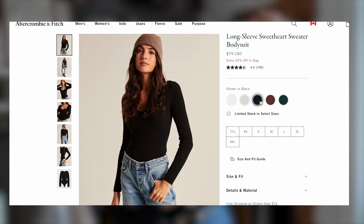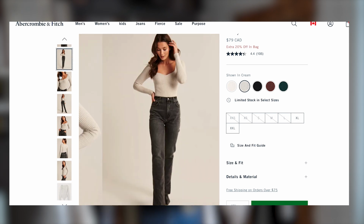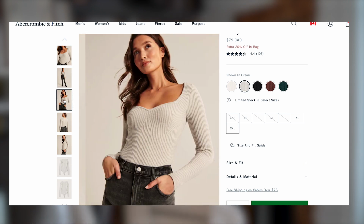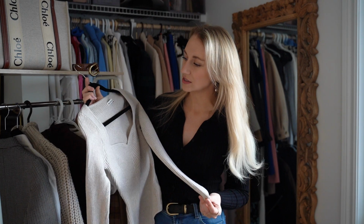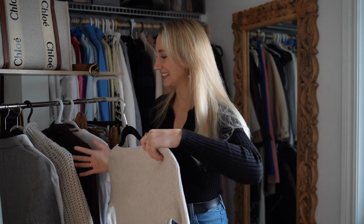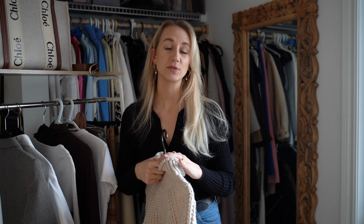And this gorgeous, gorgeous bodysuit just has that feminine sweetheart detail, the oatmeal-y shade that I have been coveting all year, despite the fact that trend forecasters are saying pop of color, baby, neutrals are out. No, I will always be loving my neutrals, and this oatmeal shade is so timeless. And thankfully, it's not too close to my skin, because it is a little bit lighter so that people won't think I'm not wearing anything.